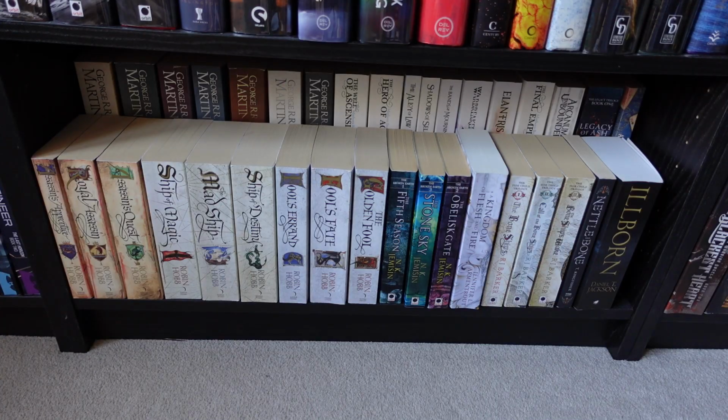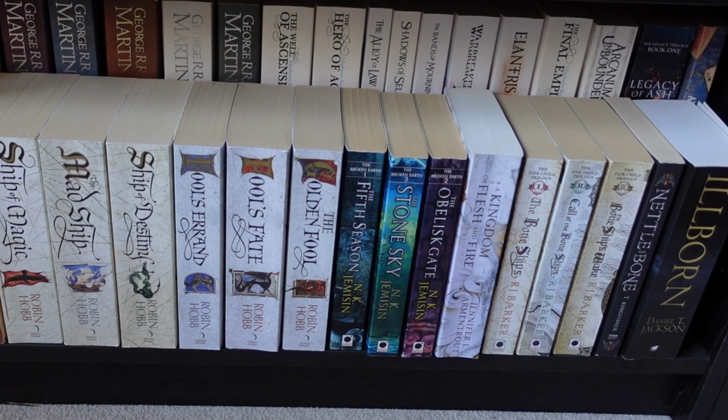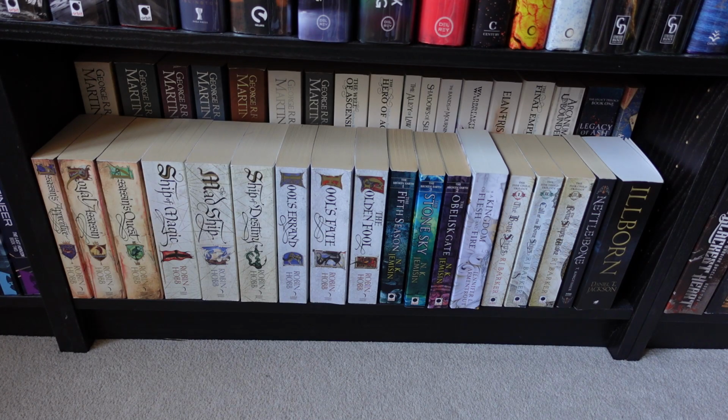Moving across, we have some more Robin Hobb paperbacks, and then we also have one of my favourite series, which is The Fifth Season by N.K. Jemisin. At the back you can see my Game of Thrones collection, and also we have some Brandon Sanderson paperbacks and a few other random series. I've also just realised that Jennifer L. Armentrout book needs to be on the other shelf, so I'll sort that out once I've finished filming this video, but yeah, more random paperbacks.